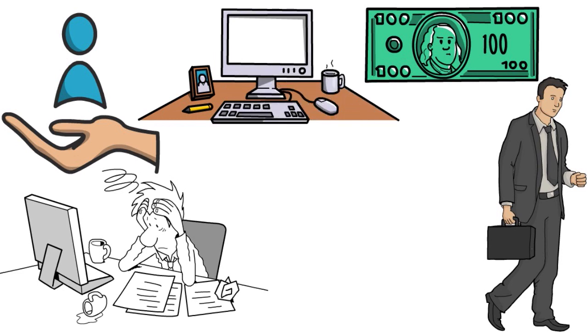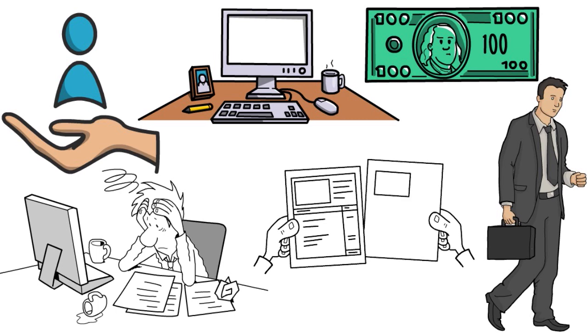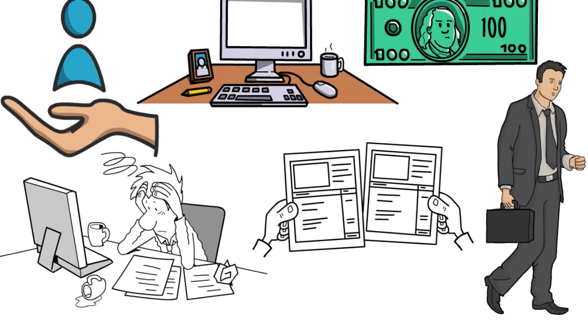And this is actually important anyway, because let's say, God forbid, you were audited by the IRS, at least you have some paperwork. You have some paper trail to actually justify all the transactions you have in your company.